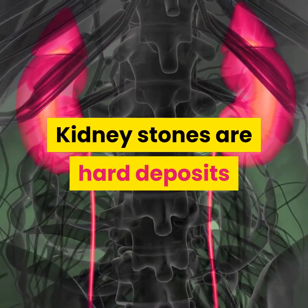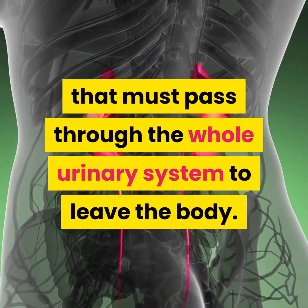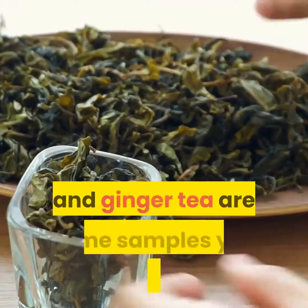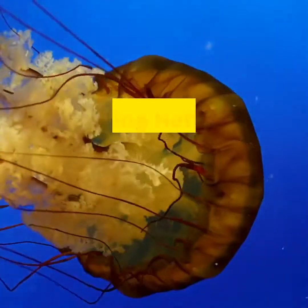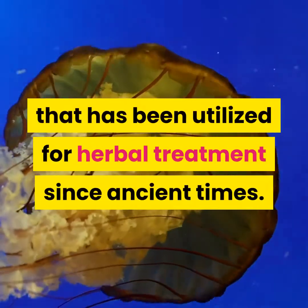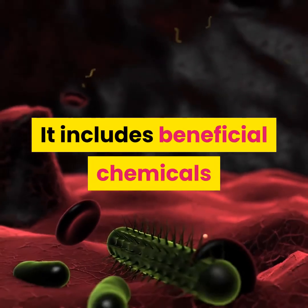Number 6. Take the right vitamins and supplements. Taking the right vitamins and supplements is the next step in detoxing your kidneys. Like your lungs, your kidneys need the right vitamins and minerals to function properly. Vitamin B6 is one example that should be mentioned to keep them operating correctly. According to research, this vitamin lowers calcium oxalate levels, which reduces the incidence of kidney stones.